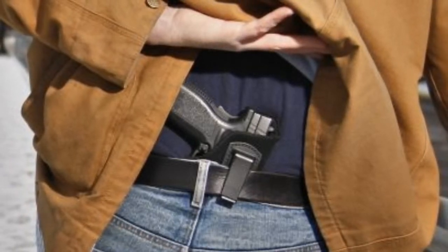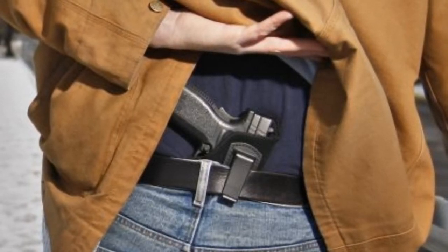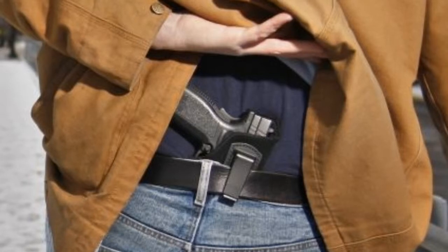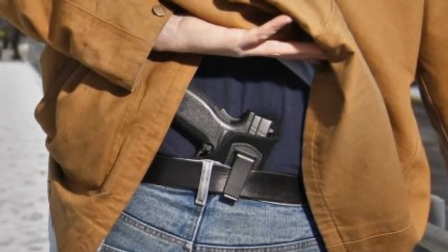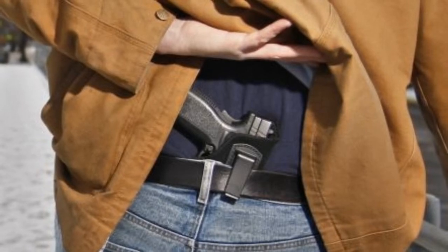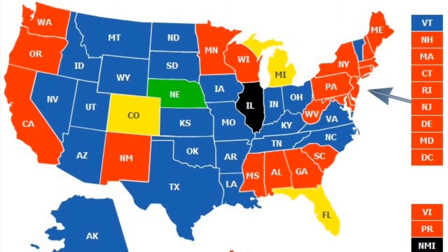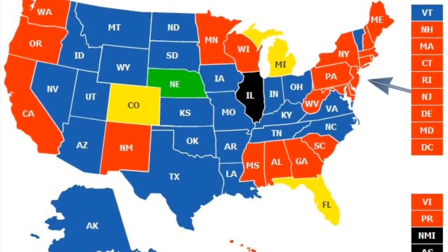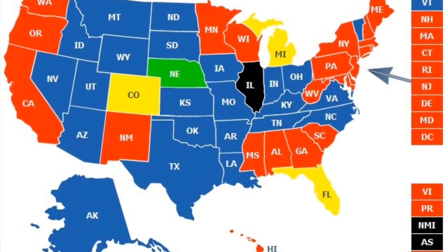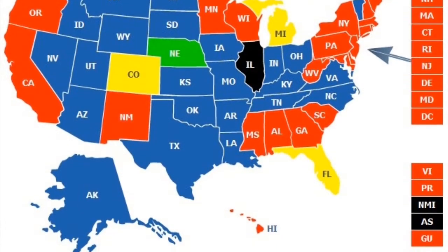including being in the National Guard, being over 21 years of age, taking a class for techniques to avoid violent confrontation, and to show that you know how to properly store a firearm. Alright, the map I just overlaid is a map of all the states that honor the Nebraska concealed weapons permit.